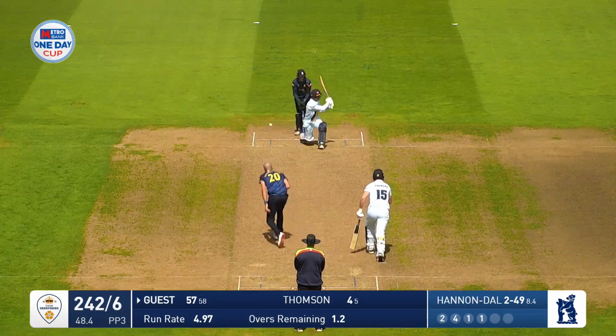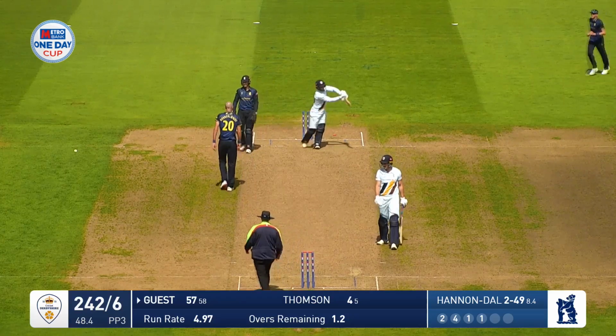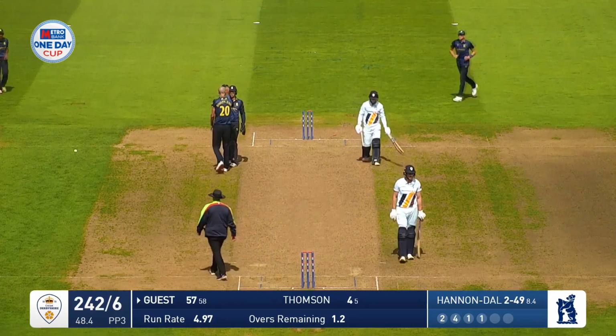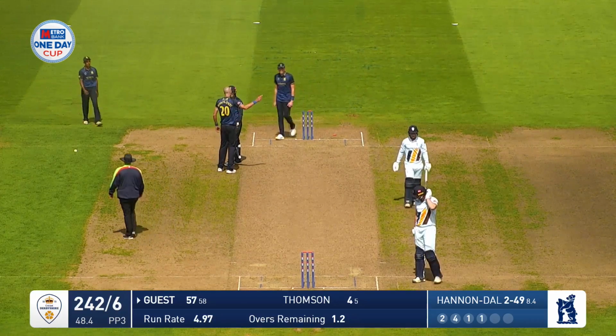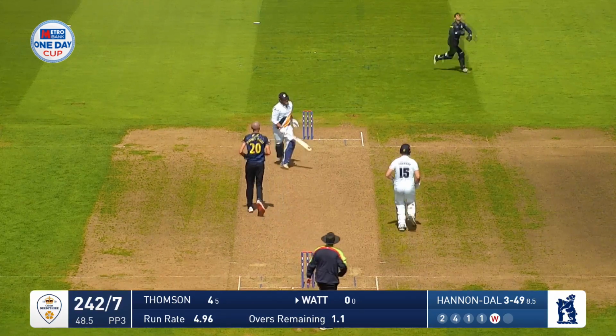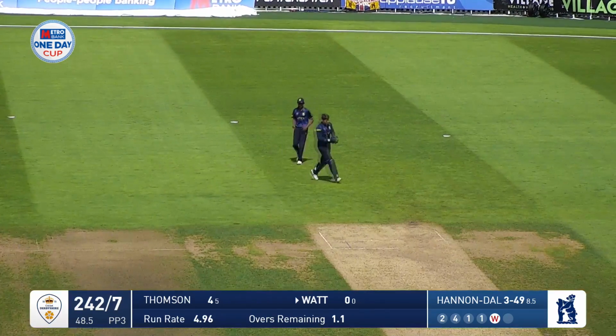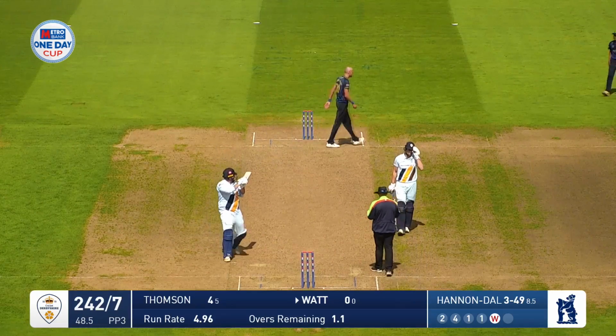In comes Hannon-Dalby, and Guest, he's bowled, I think, off the inside edge. Yes, having a huge swipe across the line, and it might have come off the edge and then the pad, but either way, it nudges onto the off stump over his head. We'll see. Hannon-Dalby's last delivery is a short ball, and Watts poked it up in the air, and he's going to be caught by the wicket-keeper. So Hannon-Dalby's taken 4 wickets in his last 8 deliveries.